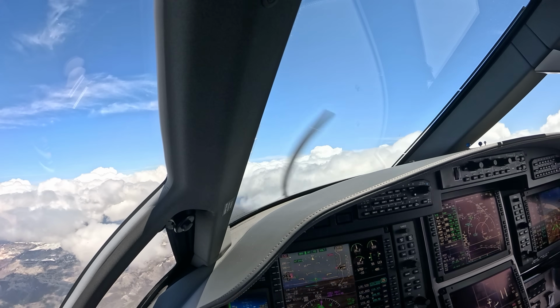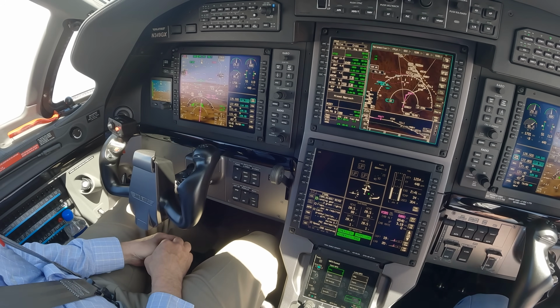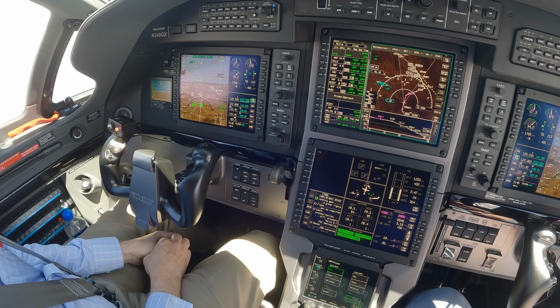All right, you have the controls. I will help you out. We'll do flaps 15. Once we break out, we'll go to flaps 30. It's critical to be on speed.